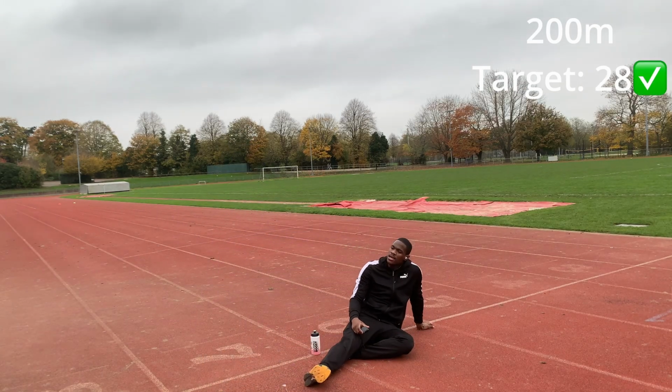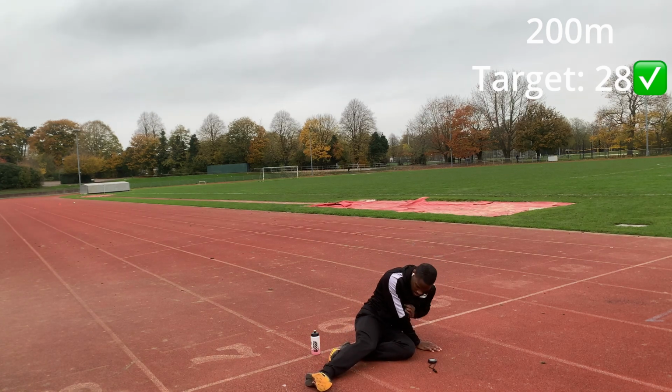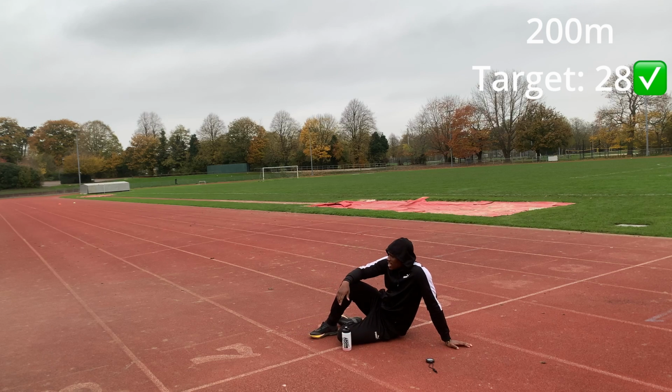I did 28. It's nothing there. Not that I'm showing you that. ChatGPT killed me. You see this session and the one on Thursday. Pair these two together. Have an athlete do these. You're gonna make a straight killer.